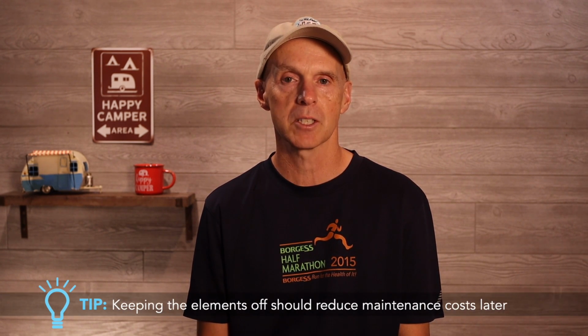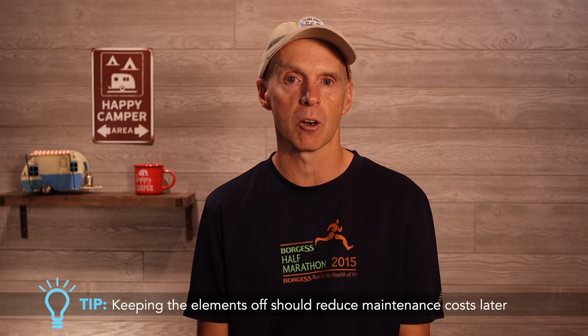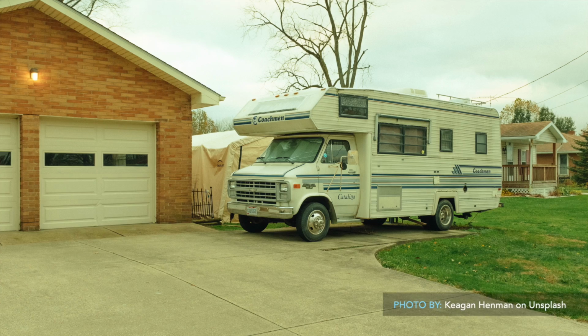Public storage rental space can be very expensive and can add up quickly over time. When you can store your RV at home, there are definite cost savings. Also, depending on your storage solution at home, you may be able to store your RV covered. Whether a garage solution or an overhang, if you can keep the elements off the RV, it should mean fewer maintenance costs down the road.